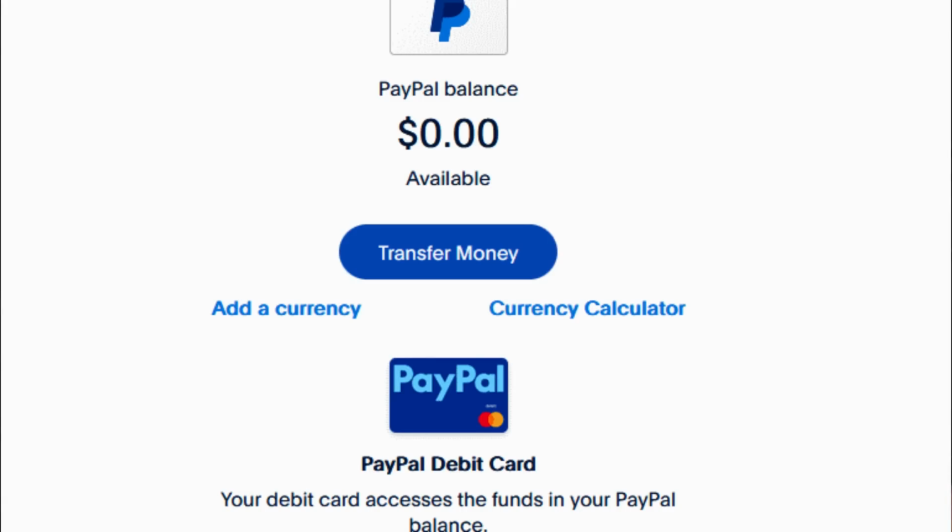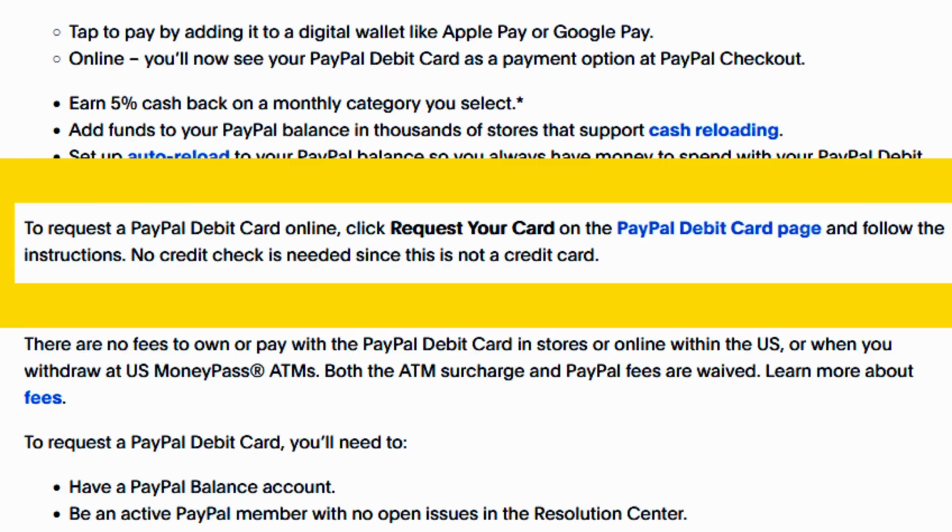So assuming you have that, you can then request the PayPal Debit Mastercard, with any purchases that you make coming out of that balance account. This is a debit card, so it is not a situation like a credit card where they're going to be checking your credit score or anything like that. Pretty much if you have the PayPal account, then you can get the PayPal Debit Mastercard.